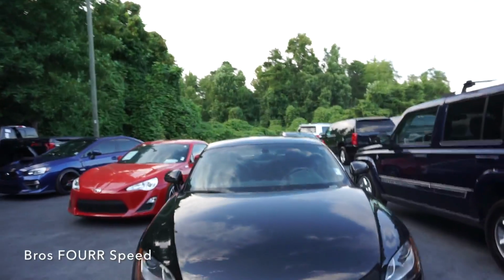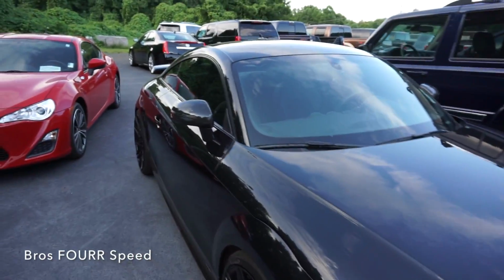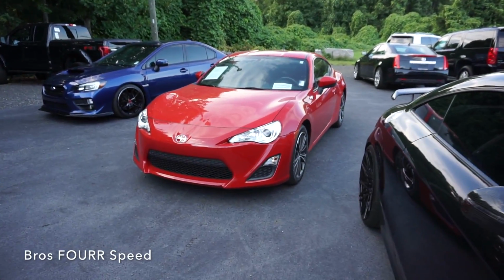I mean, the TT, all-wheel drive, manual, turbo. It's faster than my car. Not quite as dramatic, but it's a little more refined, fun, and so on. You know, they're all cool. So it's your money. You're buying a car.